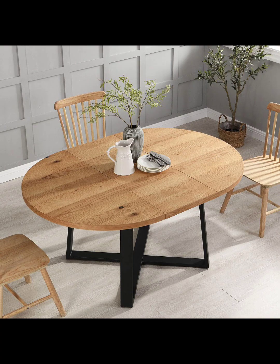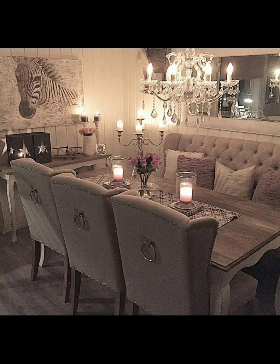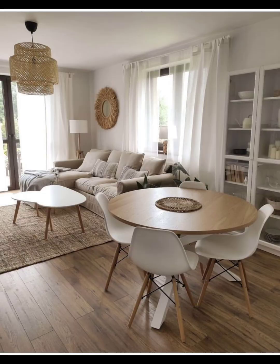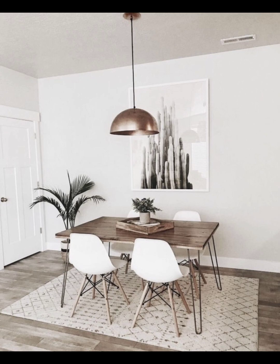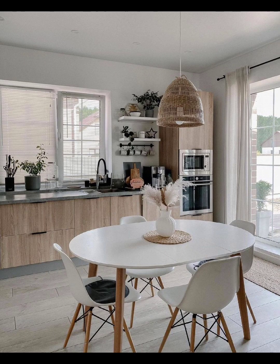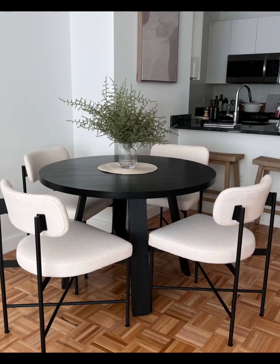In this living room, make the most of your space with dual purpose furniture. Consider sofa beds that effortlessly transform into a guest bed, or coffee tables with hidden storage for extra versatility. Showcase innovative designs that seamlessly serve both living and dining functions.